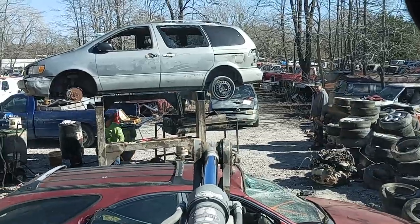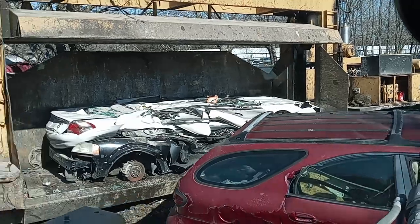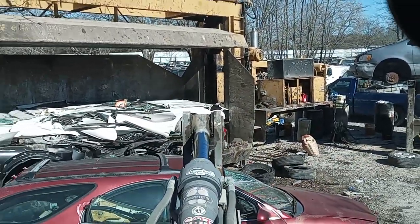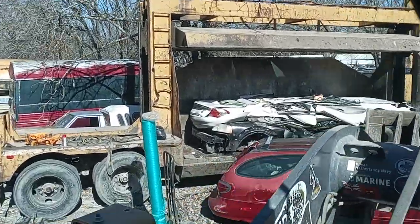It's gotta be the last Ford Taurus station wagon. I haven't seen one on the road in a minute. I've seen some Tauruses here and there still going up and down the road, but I ain't seen no station wagons.